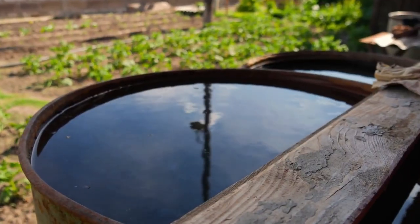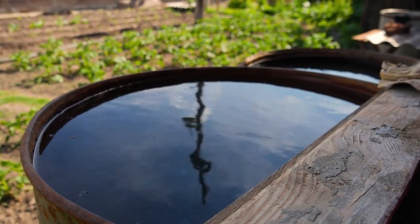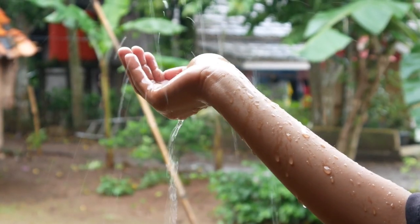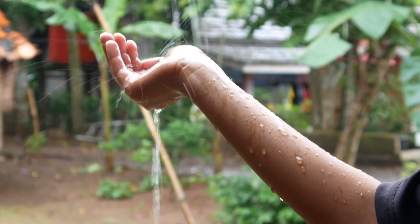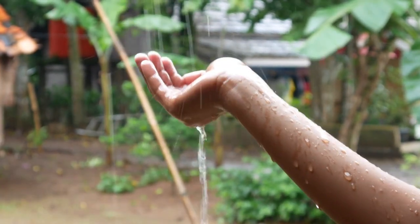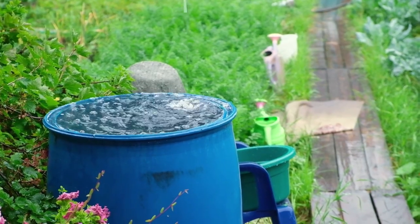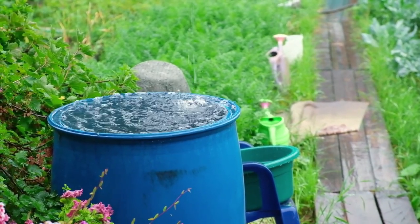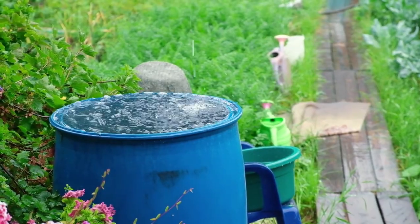Number 38. Rainwater for washing produce. Instead of relying on well water or municipal systems, many Amish households collect rainwater in barrels or cisterns, using it to rinse fresh produce before storage. Rainwater is naturally soft and free from additives like chlorine, making it gentler on fruits and vegetables.